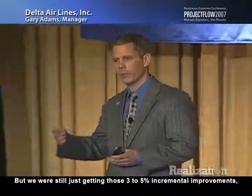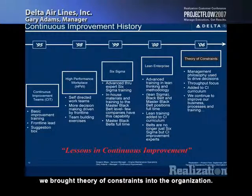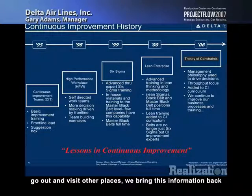We were still just getting those 3 to 5% incremental improvements, which is great over a period of time. And like Greg said, through this learning in 2006, and it happened the same way, we brought theory of constraints into the organization, and it was done by middle management, or it was done by the CI program. It was something that as these people continue to learn, go out and visit other places, we bring this information back and try to embed it in the organization. And it's worked very successfully for us.